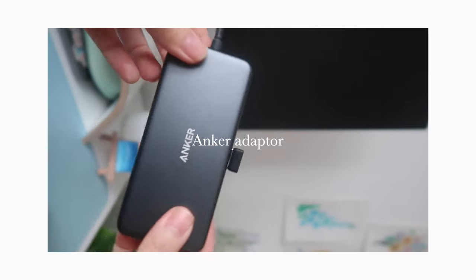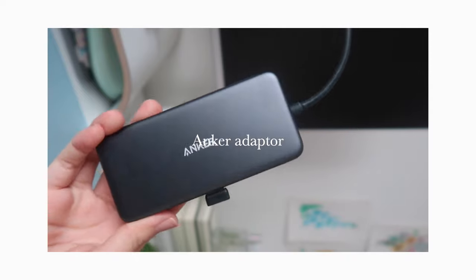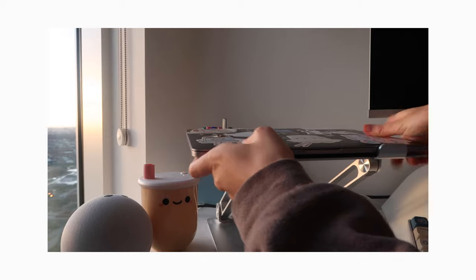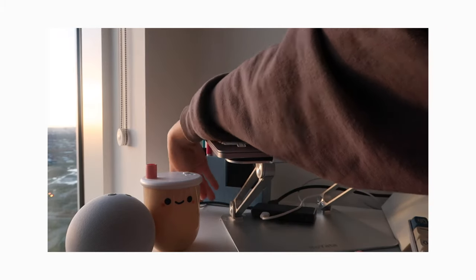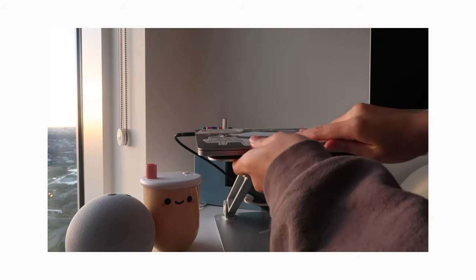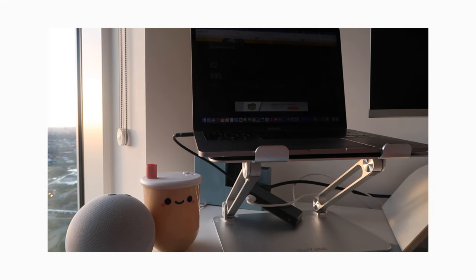Last but very certainly not least, I want to talk about my Anker adapter. I'm currently not going to grab it because it is connected to my laptop and to my monitor, but essentially the reason why my setup is so seamless and so sleek is because I've got an Anker adapter that plugs in everything. It plugs in my keyboard, my monitor, my mouse as well, and whenever I want to switch laptops, all it takes is one plug because it just plugs into the adapter, which plugs into the whole setup. It also connects to my charger, so I don't need to charge separately. Everything connects seamlessly with one plug.